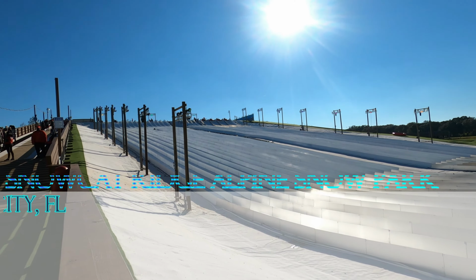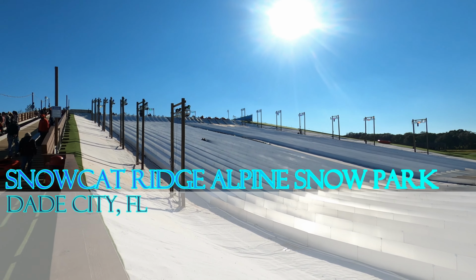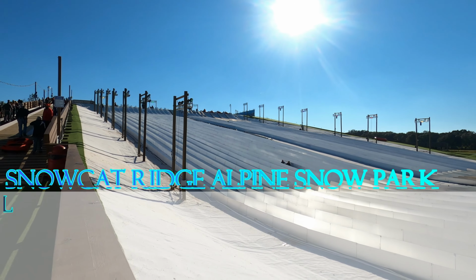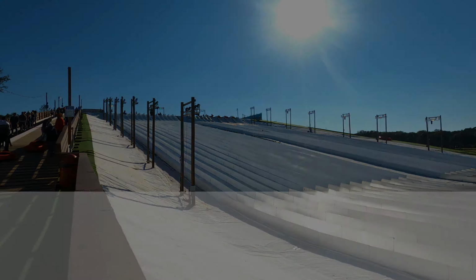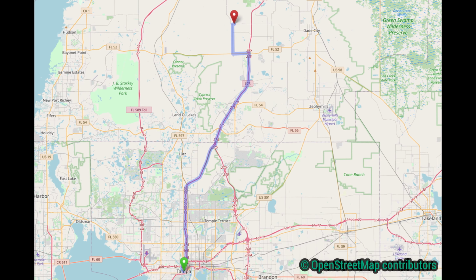Hey everyone, snow has come to Florida. This week, we have taken the kids to Snowcat Ridge Alpine Snow Park for some winter fun. Check out Florida's first snow amusement park. It is located in Dade City, just 55 minutes from Tampa, Florida.